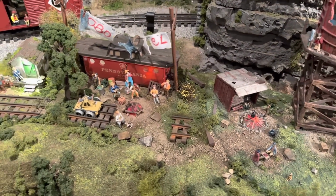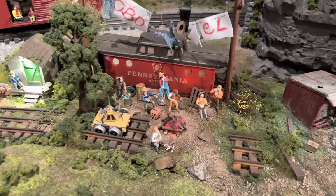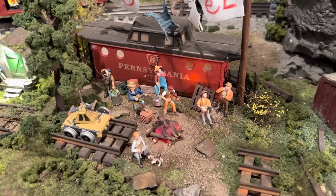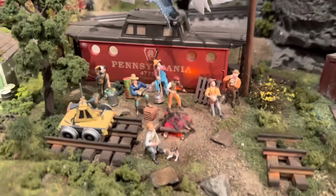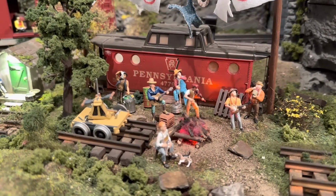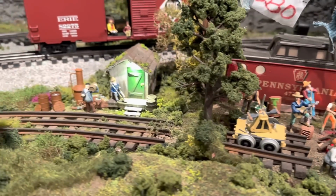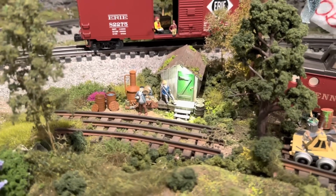Then of course we have the hobos down here. I have the smoke unit on. You can see the smoke coming up from the fire there. It's kind of tough to see right now. There it is. So right next to that is a new scene.